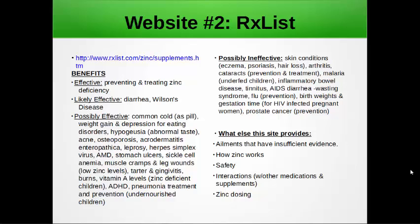hypogeusia, which is abnormal taste, acne, osteoporosis, acrodermatitis enteropathica, leprosy, herpes simplex virus, AMD, stomach ulcers, sickle cell anemia, and much more. You can read through the full list if you want on the page, but it also lists that it may be possibly ineffective for skin conditions, arthritis, cataracts, malaria, inflammatory bowel disease, tinnitus, which is ringing of the ears, AIDS, diarrhea wasting syndrome, flu prevention, birth weight and gestation times for HIV-infected pregnant women, and prostate cancer. This site also provides info on the ailments that don't have enough evidence to even be listed in their list, and how zinc works, as well as its safety and interactions with other medications, supplements, and dosing.